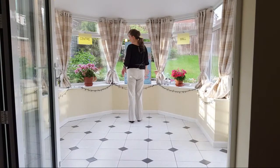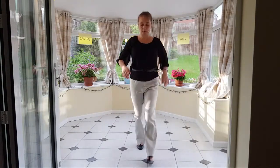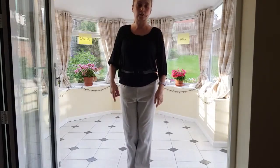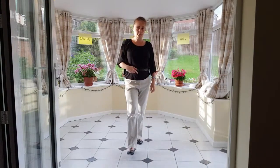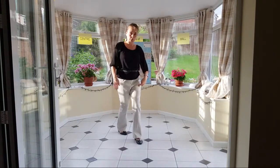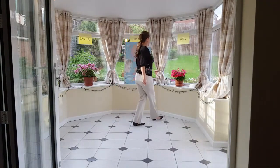Okay, so for follower, we've done our, well, stop there. So we've done our close, feet slipped as they should be, got our two walks. Making sure it's step, step, pick up and place. We've got our open reverse. So you've got to point this foot where you want it to go because you can't swivel. So you've got to point it where you want it to go. And then into the check.